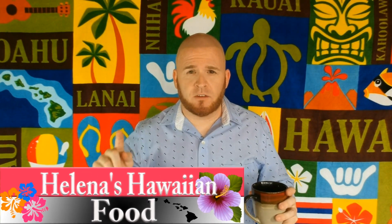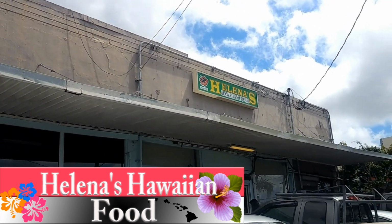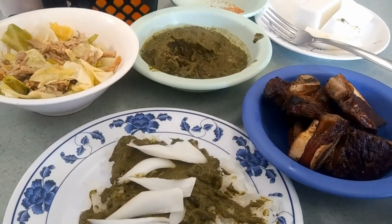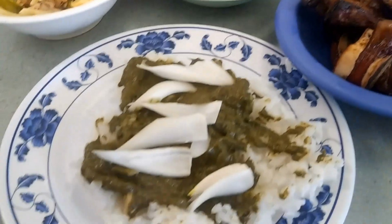First up on my list, Helena's Hawaiian Food. Located off School Street in Honolulu, I've never seen this place without waits and long lines, but it's worth it. The poi and rice combination is glorious, the kalua pork plate is cooked like a fine art, and the short ribs are the best I've ever had. They marinate these things for days at a time. They bake them, then fry them to be served to perfection. We ended up going there 3 or 4 times while we were on our trip. Make sure you do not miss Helena's Hawaiian Food.